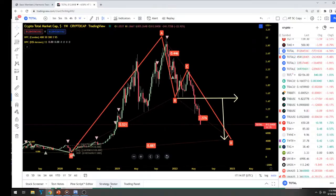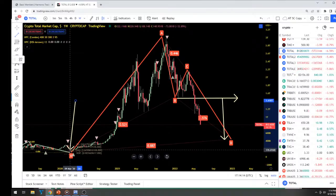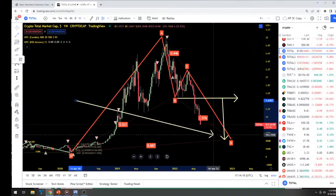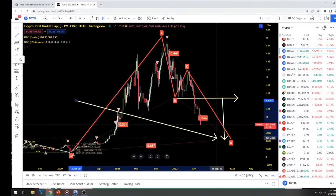Maybe as a secondary, like monthly measurement. I'm satisfied with just going off of the 2020 low. Look at your B point, 52%, and then down to the 886 at 400 billion. Probably need to see a couple of these go absolutely zero, bankrupt, Luna-ish.